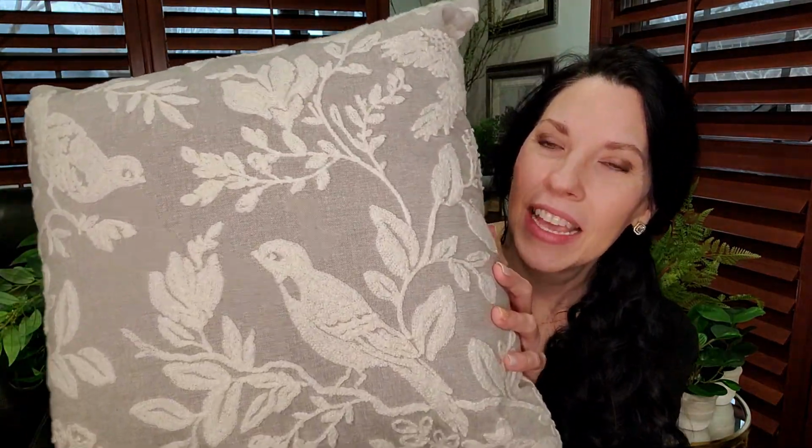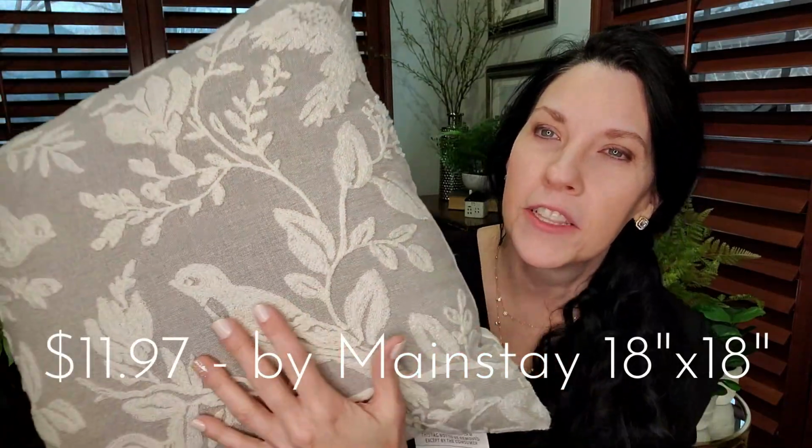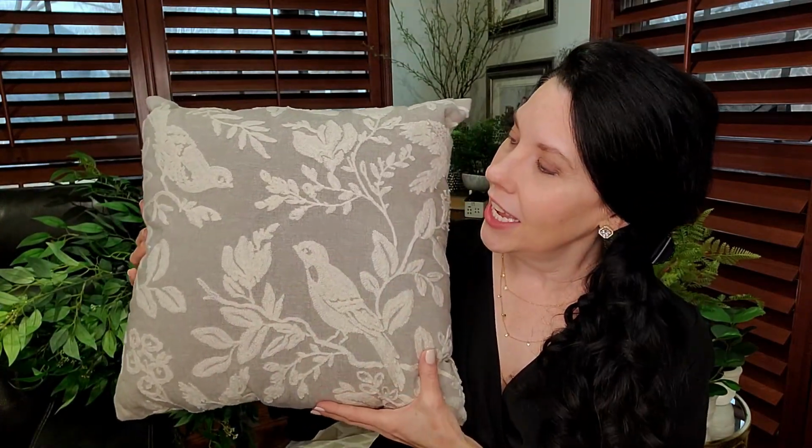I found this pillow. It is really pretty. It has this texture. I loved the gray with the embroidered design on it. It is very simple yet elegant, and I thought this was a great way to add spring into my home without being so in your face bold with bright colors.